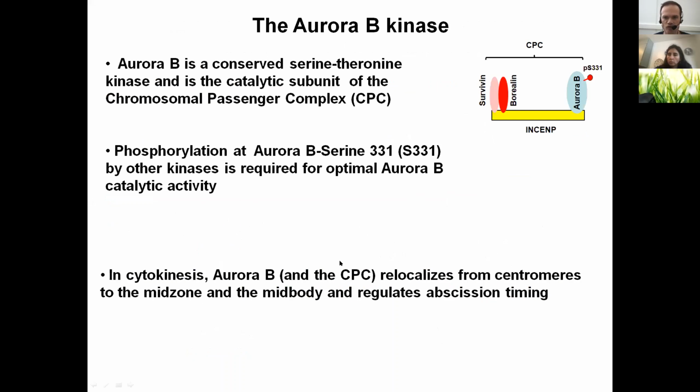So a few things about Aurora B. It's a conserved serine threonine kinase. It's a part of the CPC protein complex that also has three other proteins, survivin, borealin, and INCENP. Aurora B is phosphorylated at serine 331 by other kinases, and this phosphorylation is essential for its maximal catalytic activity. During cytokinesis, the entire CPC complex localizes to the midbody and regulates abscission timing.